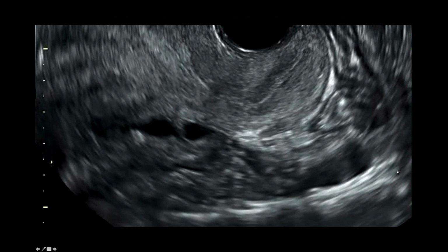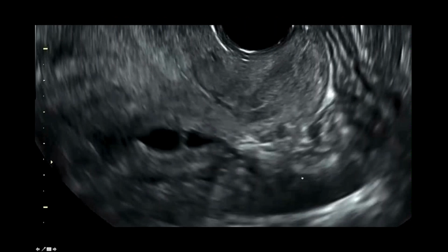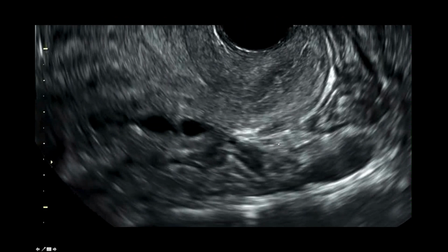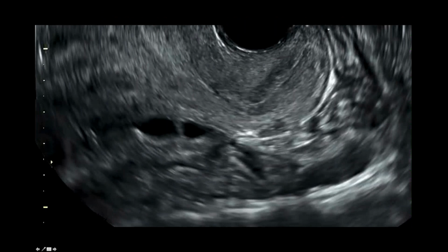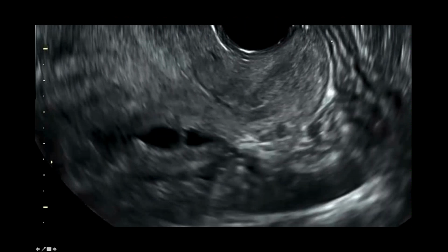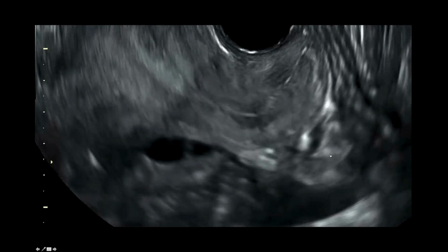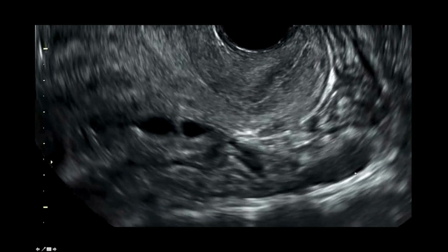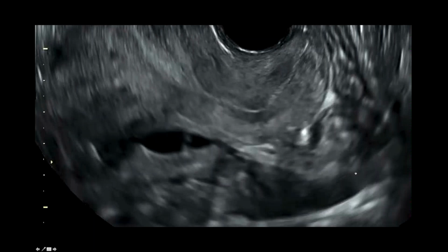What about this patient? Right here, we have a loop of bowel, and you see as I push, instead of moving, the bowel is just stretching. Up here, we have some sliding, but here, this is tethered. Now, this is a significant finding because if this patient needs surgery, you want to make sure that the person who's going to be performing surgery feels confident that they can deal with pelvic adhesions.